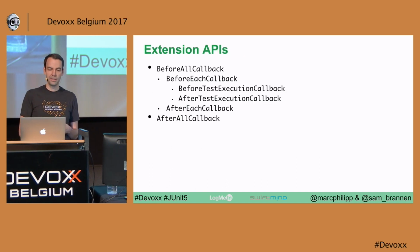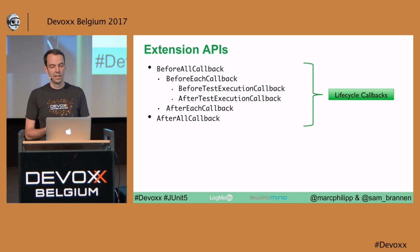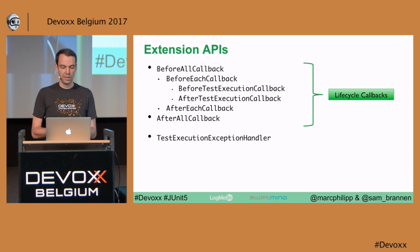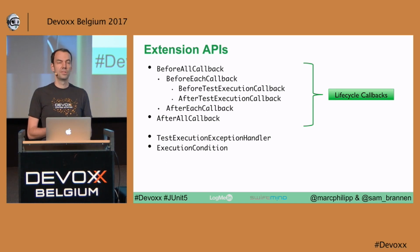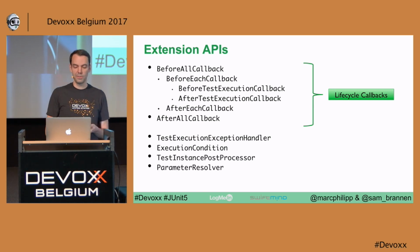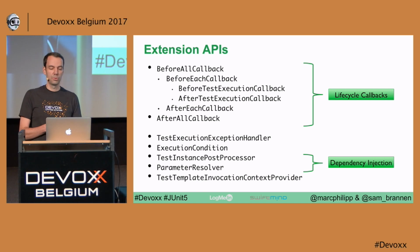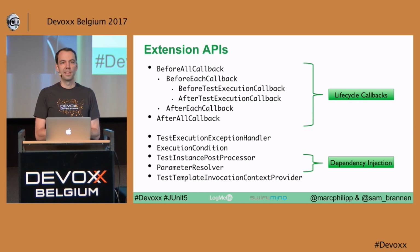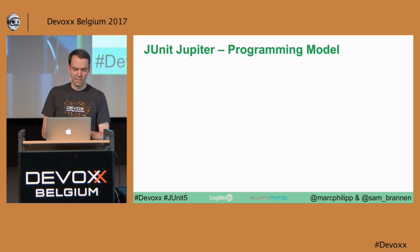So what extension APIs are there? The first set is what we call lifecycle callbacks. We can do stuff before all the tests in a class, before each test in a class, or immediately before or after test execution. Another one is the TestExecutionExceptionHandler, which lets you post-process exceptions or even drop them. There's ExecutionCondition, which lets you specify your own logic for when you want to skip a test. There's TestInstancePostProcessor and ParameterResolver, which are useful for dependency injection: the first one for fields, the latter one for parameters of methods or constructors. And there's TestTemplateInvocationContextProvider, which is the longest name and the most complicated of these. We use that internally for parameterized tests and repeated tests, but you could also use it to implement your own test template. We'll hear later about what that actually is.